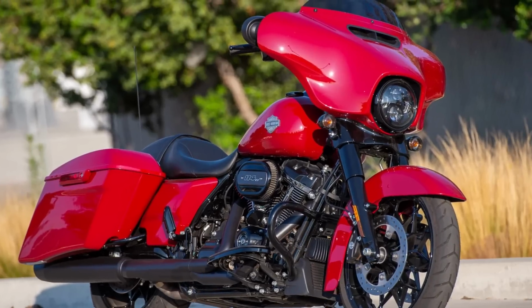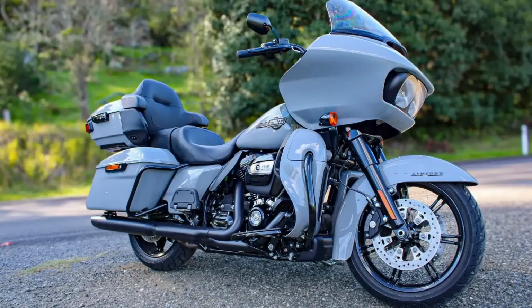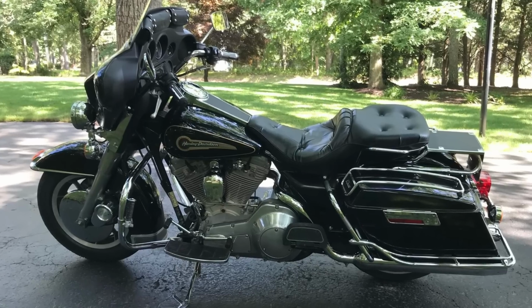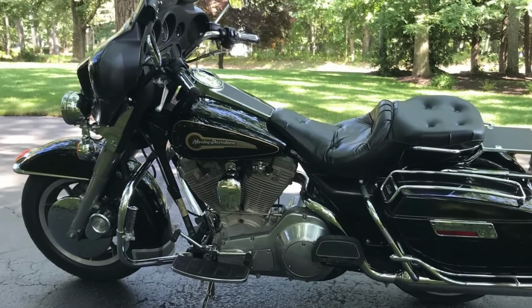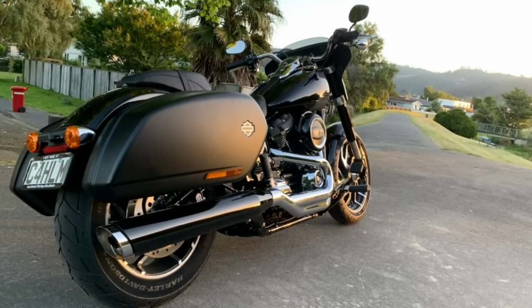The Street Glide Special now sits in a weird middle ground. Riders seeking luxury often step up to the Road Glide Limited or Road Glide CVO. Riders who want something leaner or more stripped down turn to the standard Street Glide, Tri Glide, or Softail Sport Glide.